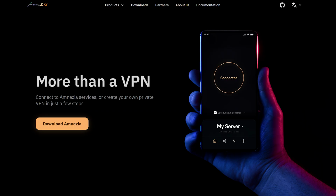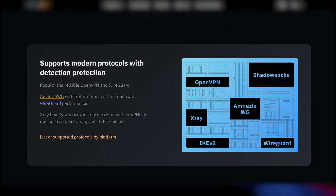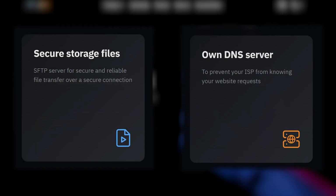The Amnezia app is a powerful cross-platform tool that lets you manage and connect to Amnezia WG from your PC, Mac, Linux machine, or mobile device, all in one app. And Amnezia can do more than just install one protocol. It supports WireGuard, OpenVPN, IPsec, X-Ray, and ShadowSocks, plus extras like personal cloud storage and even DNS hosting.